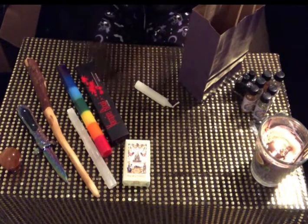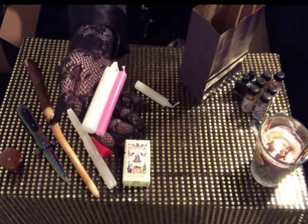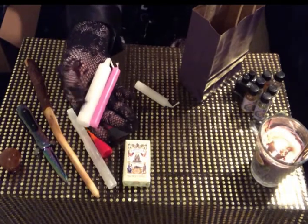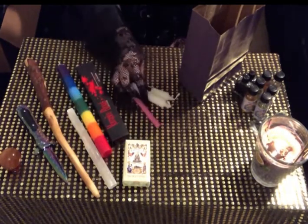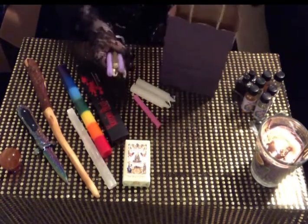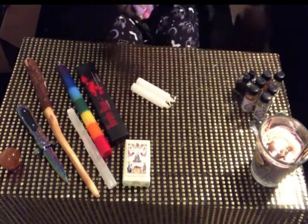I really like Sabbath candles. They're hard to find, but see how much thicker they are than the chime candles. So I got 2 of those. And then I got some chime candles.